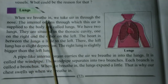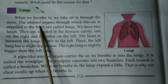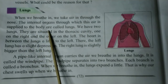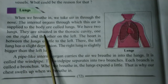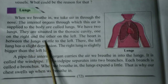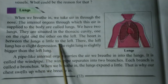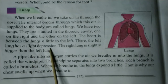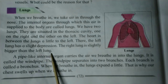Lungs. When we breathe in, we take air in through the nose. The internal organs through which this air is supplied to the body are called lungs. We have two lungs. They are situated in the thoracic cavity, one on the right and the other on the left. The heart is between the lungs, a little to the left. There, the left lung has a slight depression. The right lung is slightly bigger than the left lung.